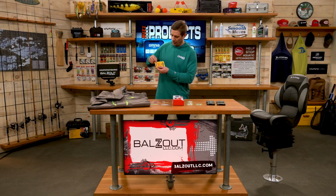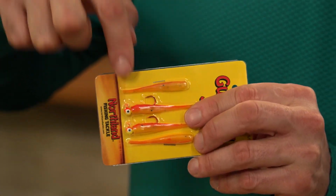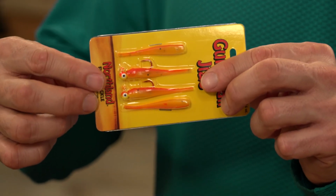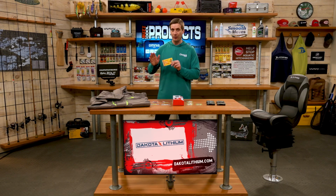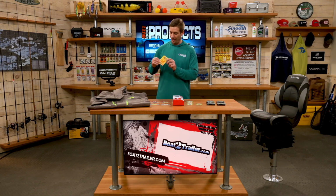And also one thing I do want to note is to fish these horizontal. So make sure that your line tie is perpendicular to the bait, so when you're casting it out, it sits like this. You're going to catch a lot more fish. And there's also the gumball rigged swim bait as well. But for panfish, 1/16 ounce is perfect. You can go up to like maybe 1/8 ounce if you're fishing for big slab crappie.